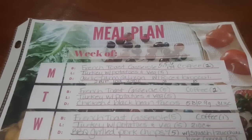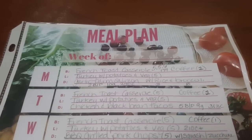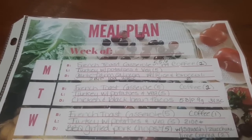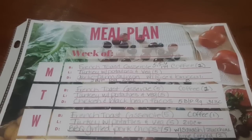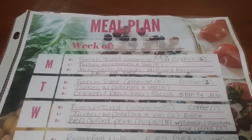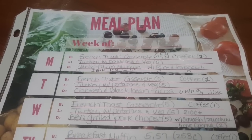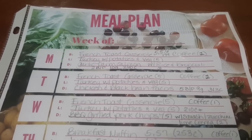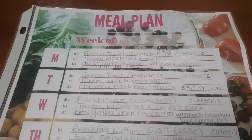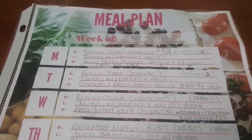So for breakfast prep this week, I'm planning on doing a French toast casserole. I found this recipe, oh, I got to think now. I think this is a Pound Dropper recipe. I found that she had posted something. And this is 5 points on blue and purple, 6 points on green, and 174 calories. It looks really good. And then I'm going to be having that Monday, Tuesday, Wednesday.